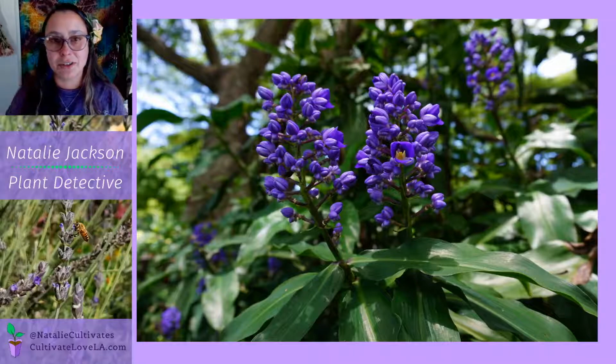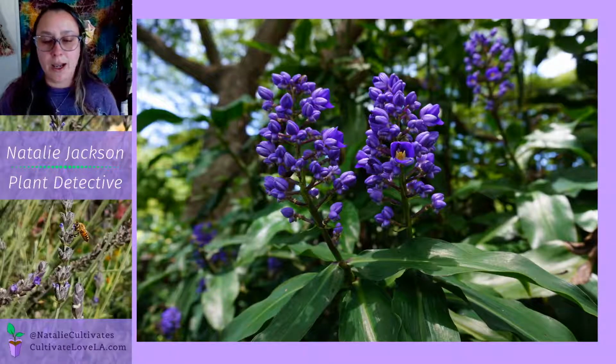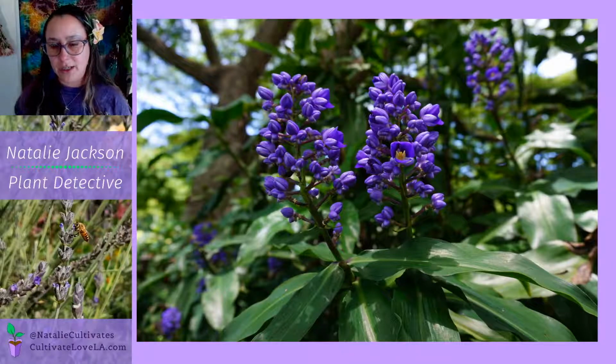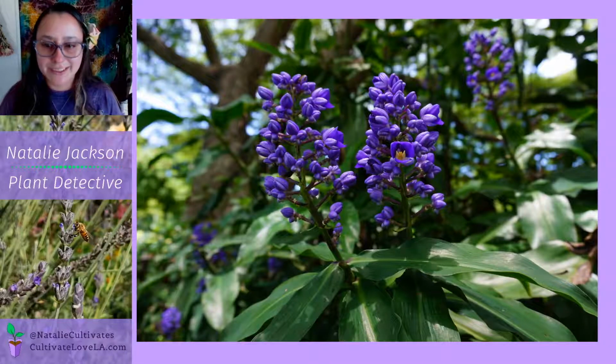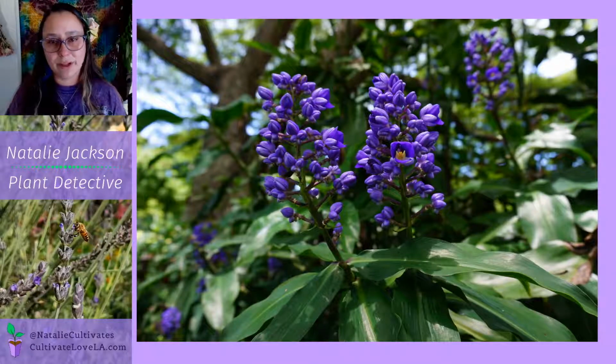This is a collection of some flowers and plants that I saw in Oahu, in several different botanical gardens that I visited. This one is in the Liliuokalani Park, the Park of the Queen. It is a beautiful little space that has a little waterfall and these beautiful blue ginger plants.